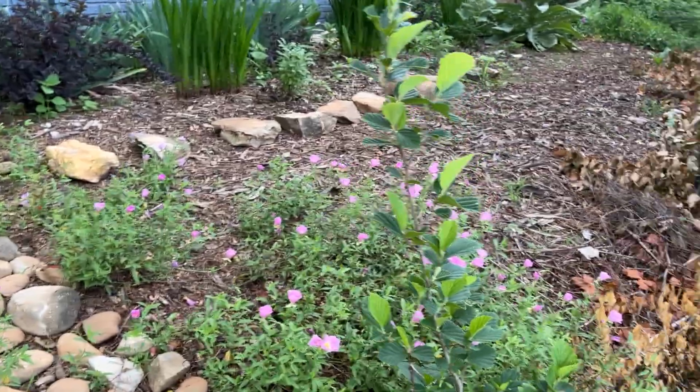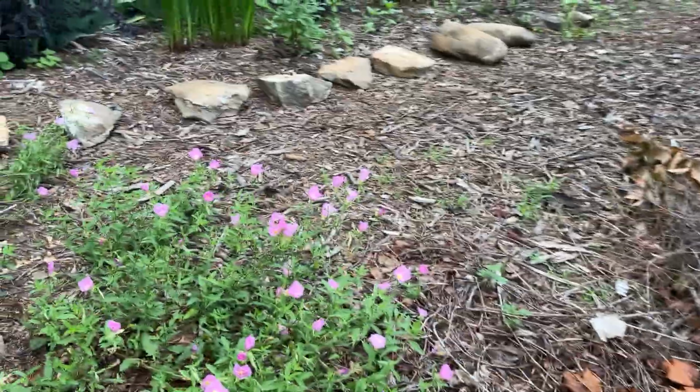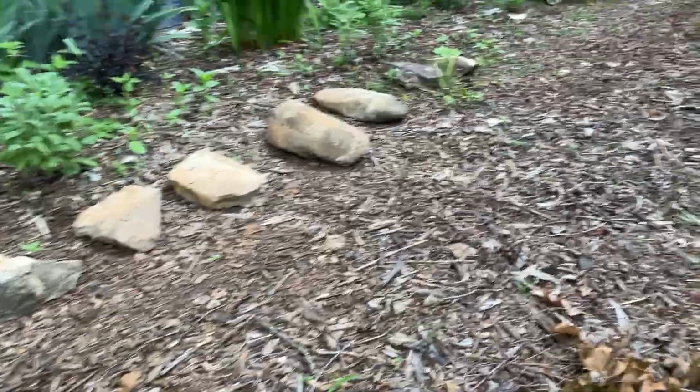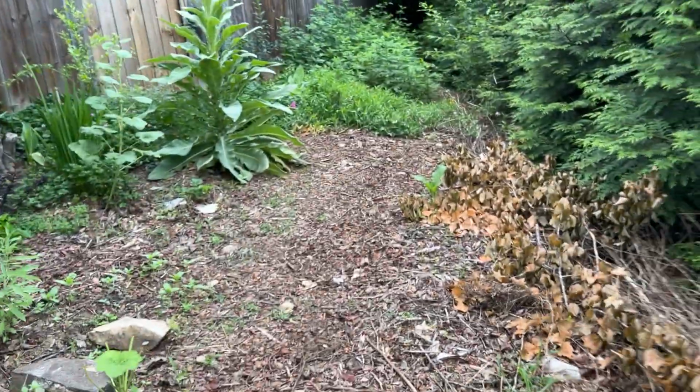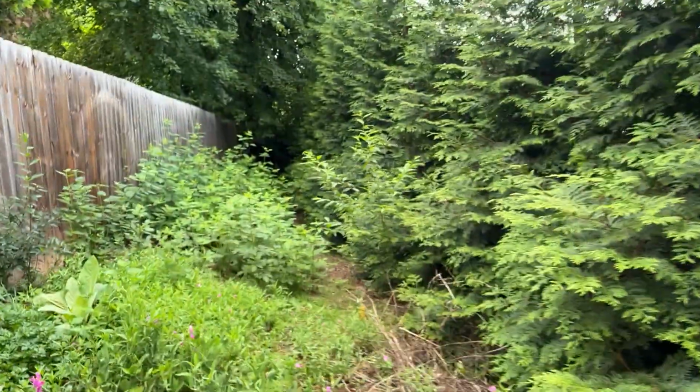let's see if I can climb out of here without breaking my neck. And we'll go up and around. Look at the wild patch over here. Yeah, I did cut a bunch of debris and just chucked it over there. That's what I'm doing now.